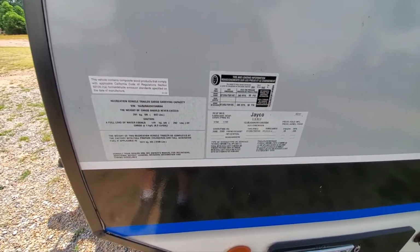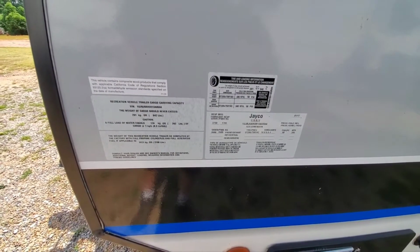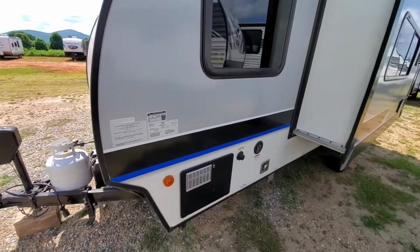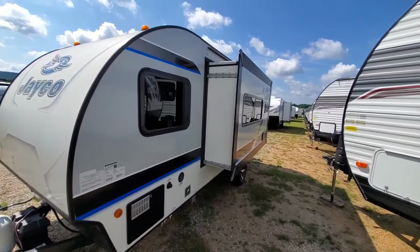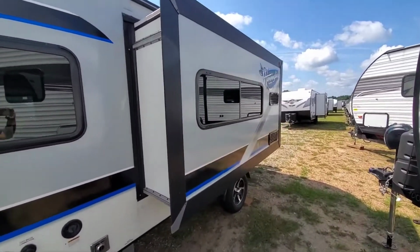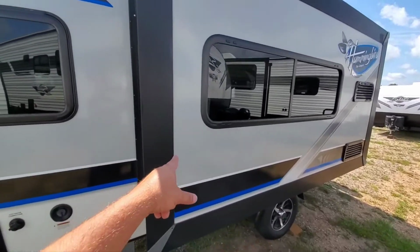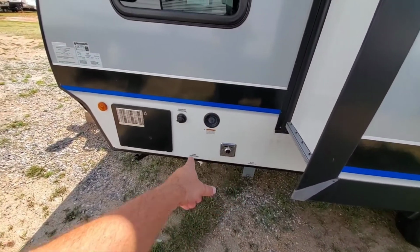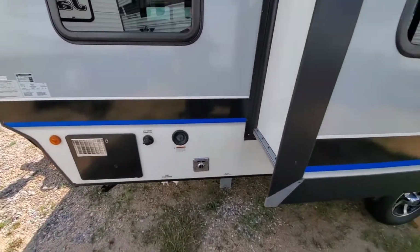Right there. Now what's cool about this is this thing weighs loaded like 3,500 pounds. You can almost tow this with anything, a small SUV. Some of the minivans out there can tow this, but it does have a small dinette slide here. Regular Suburban furnace, hot water heater, propane.